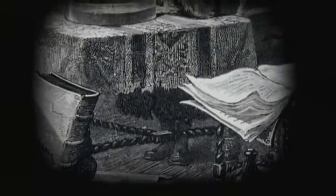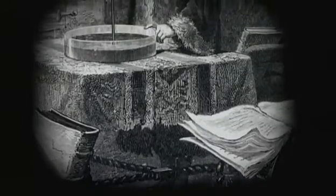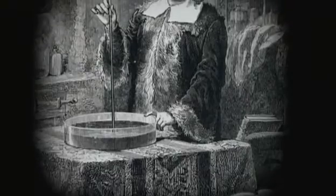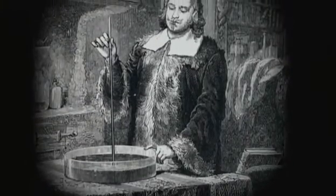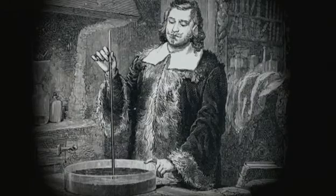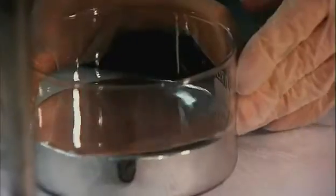Then, in 1643, Evangelista Torricelli, one of Galileo's assistants, devised a simple but controversial experiment, which he claimed proved that a vacuum could exist. It involved nothing more than a sealed glass tube and a quantity of mercury.